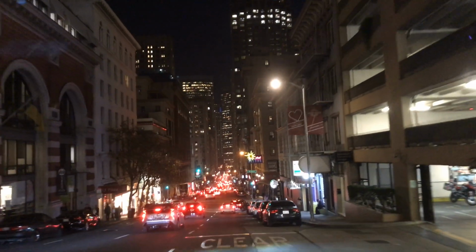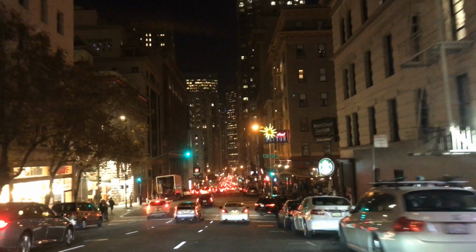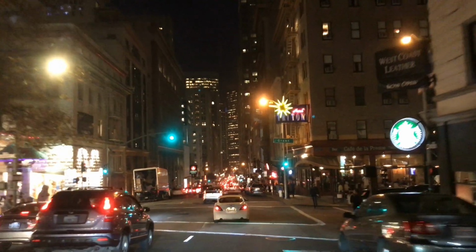Driving in San Francisco at night was pretty interesting. Most of the streets were actually pretty quiet until you got into the downtown area, which obviously had more hustle and bustle and traffic.